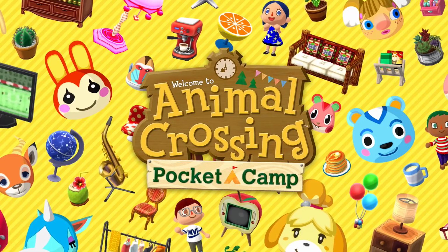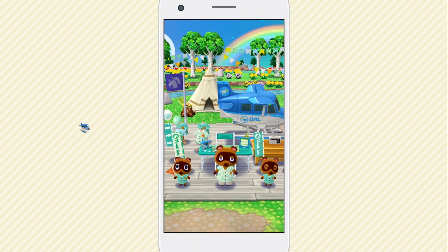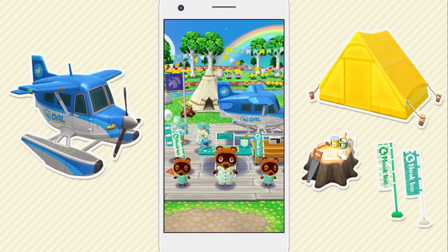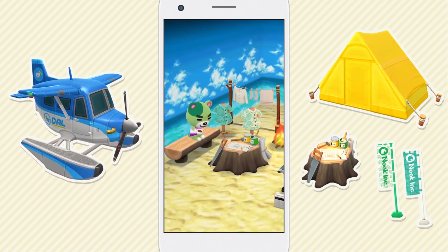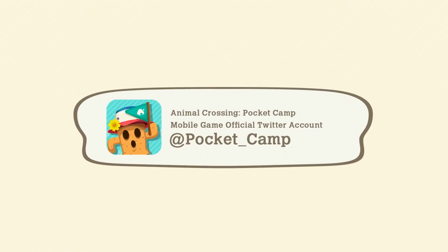Also, we're planning to roll out a special offer for both Animal Crossing Pocket Camp and Animal Crossing New Horizons, through which players can receive special items in each. Details will be announced at a later date from the official Animal Crossing Pocket Camp Twitter account, so stay tuned.